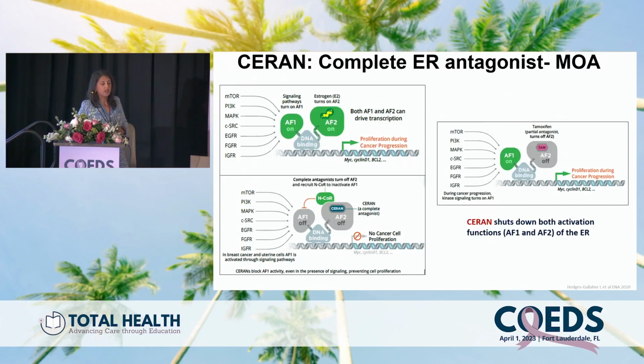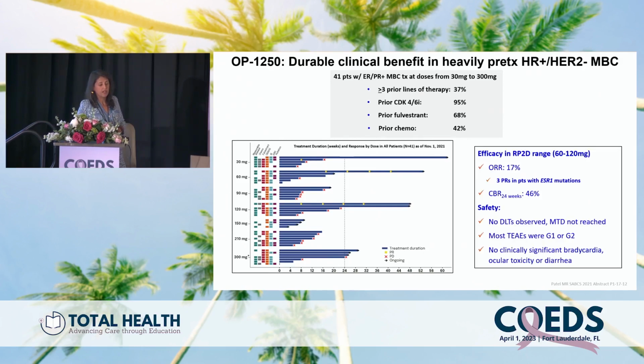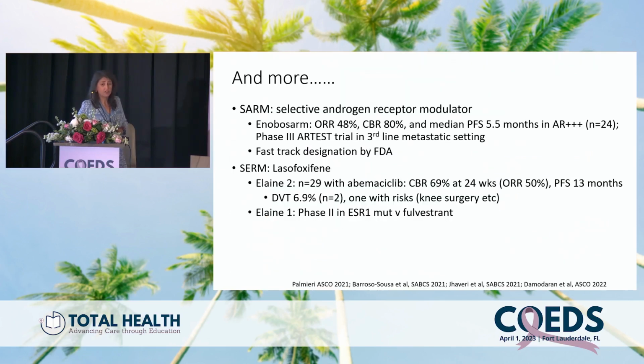SERDs are complete ER antagonists. Remember, tamoxifen shuts down just AF2 but allows AF1 activation. This shuts down both AF1 and AF2. And OP-1250, an agent in this class, also showed a durable clinical benefit in heavily pretreated HR-positive, HER2-negative metastatic breast cancer in a small number of patients that had had multiple prior treatments, as detailed here. Clinical benefit rate here, again, was 46% and seems to be reasonably well tolerated. And believe it or not, there's more.